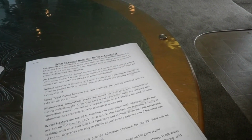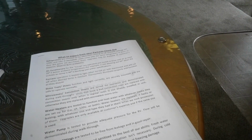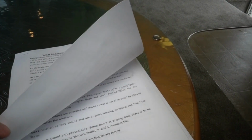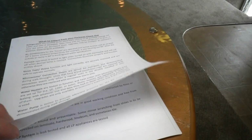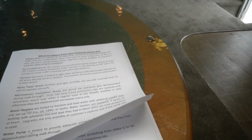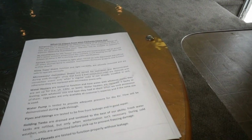Most used RV dealers, about the very best inspection you can hope for on a used RV is they show you the generator and the roof airs work. This thing's got 2 ducted roof airs, by the way. They'll show you those work, the refrigerator gets cold, and they'll make sure your propane system doesn't leak. At best, that's all you get.